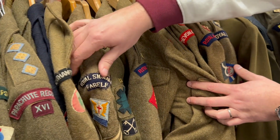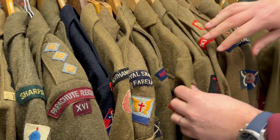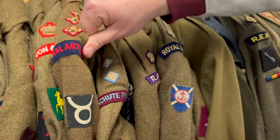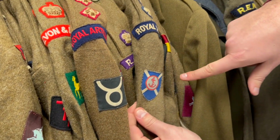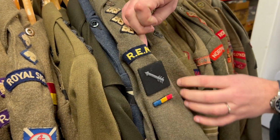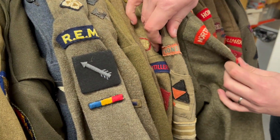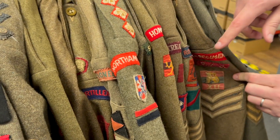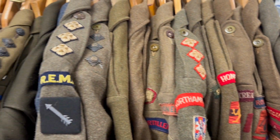Some sort of Black Watch. This is quite nice, Royal Signals from the Far East Land Forces. Devon and Dorset's, Royal Artillery, again another Parachute Regiment, Chaplain's Department, Royal Signals, but with the Scottish Beach Group's insignia. And as we come through here, you have the Indian Division, Pioneer Corps, Northampton's Regiment, Royal Artillery, Welch Regiment, etc. Really good selection of British battle dress blouses.